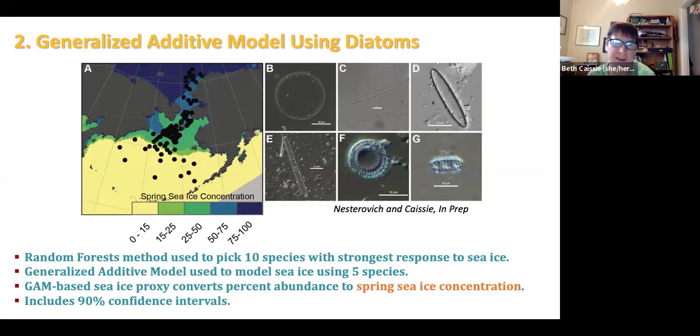This is work that Anna Nestrovich did during her dissertation. And sort of the idea was to take this full assemblage and try to make it absolutely quantitative. And so here's that plot of sea ice concentration from no sea ice. And we get the sea ice margin here, and we increase up to 100% sea ice coverage in the springtime. And so she looked at the assemblages and all of those dots, and then she used the random forest method to pick 10 species that have a relationship with sea ice.